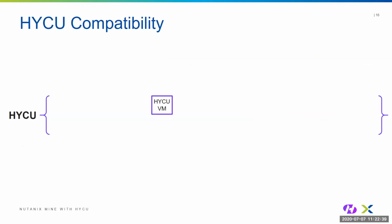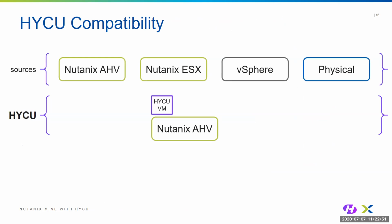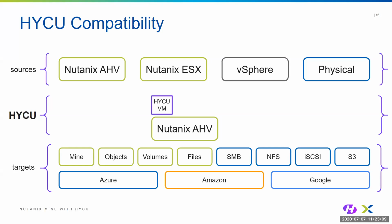Okay, so how does this function? Let's have an overview of HYCU and also then HYCU on top of Mine, right? So we said HYCU is just a VM which runs on Nutanix, right? This is what we support. So we support Nutanix on AHV, Nutanix on ESX, vSphere, and Physical. Just to be clear, at this point, we do support Physical Windows Server Edition from 2012 and newer. But very shortly, in the next quarter, we will also support Linux. When it comes to the targets, we support any NFS, SMB, iSCSI. Also, you can have cloud as a target, so full compatibility with Azure, Google, and Amazon.